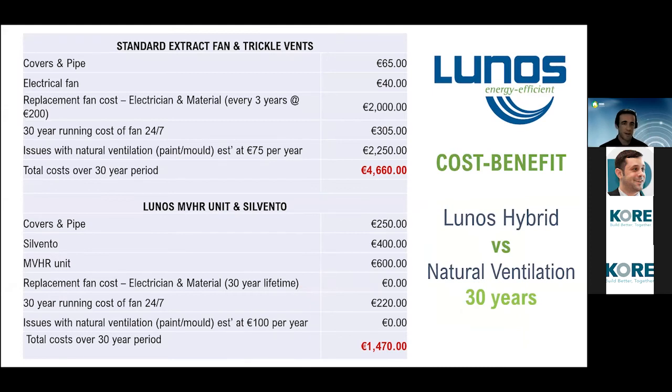This was an interesting, I guess, a comparison of costs on standard extract fans and trickle vents versus a heat recovery and Solvento system. It's for an assisted living project or like a college project, but yeah, some really significant long-term changes. So the Solvento fans are tested or have a 30-year age-tested motor. So it's a really huge kind of saving in replacement costs.